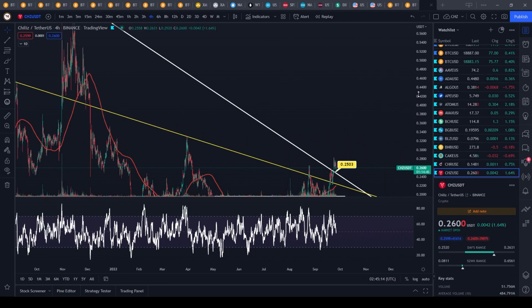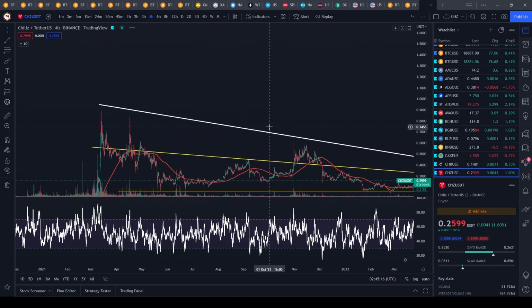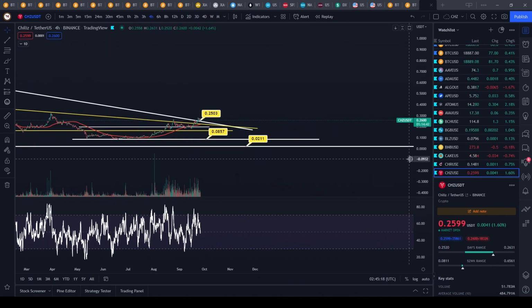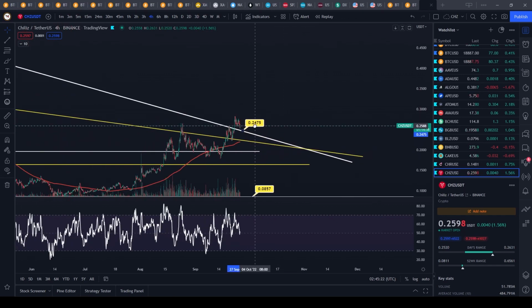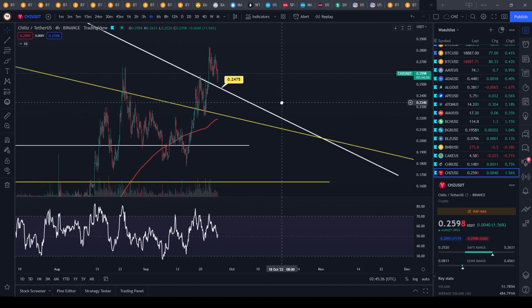We have broken this major trend line right here, and we are now retesting it as support, or getting pretty close to retesting it as support. If we can hold this level as support, you could definitely see some more upside coming.